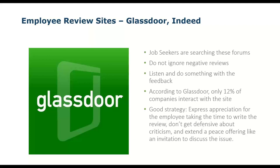So the best thing you can do is just go and make sure that you respond and say, thank you for your feedback, those types of things. And then listen and do something with that feedback. If you're getting consistent feedback that maybe your customer service isn't great or something like that, make sure that you're taking that seriously, because that can help improve your culture.